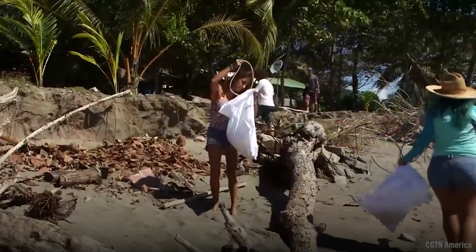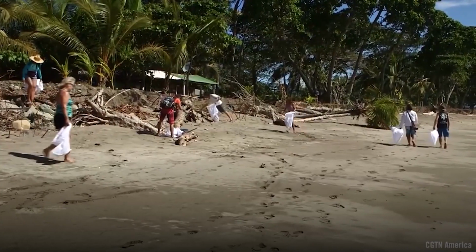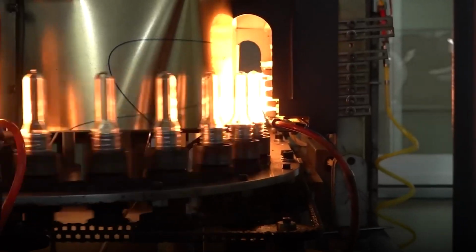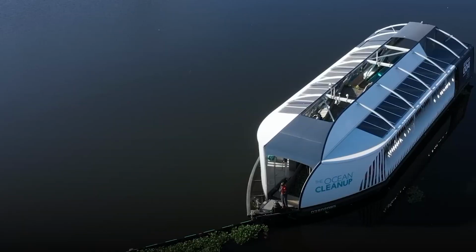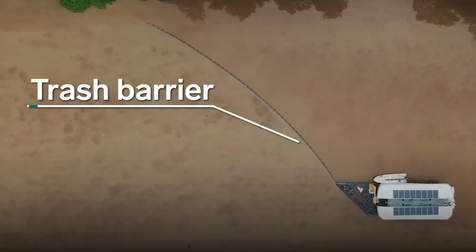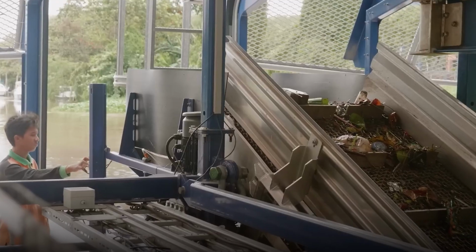The reality is that there isn't one solution to this crisis. It requires action on multiple fronts. A cap on plastic production to stop the problem from growing. At the same time, we need to overhaul how we handle the plastic already in circulation. Better waste management systems can prevent plastic from leaking into waterways, while advanced recycling technologies can ensure that materials are repurposed rather than discarded.